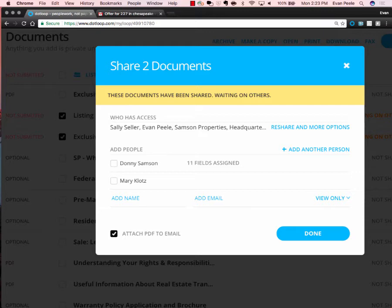It wouldn't send them a copy that's signed. It would send them the copy exactly as it is right now. I wouldn't need to do that. Right. So once you get it back signed, then we could add that person into the loop and then share it with them and attach the PDF. Yeah.